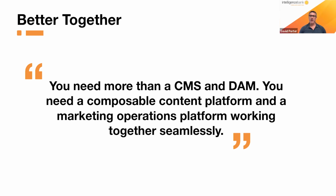So we believe that we're better together. With IntelligenceBank and Contentful, we think that you need more than a CMS and a DAM. You need a composable content platform in Contentful and a marketing operations platform in IntelligenceBank that work seamlessly together. In the next section, we'll describe a scenario that we've put together to exemplify exactly how both IntelligenceBank and Contentful accomplish that together.